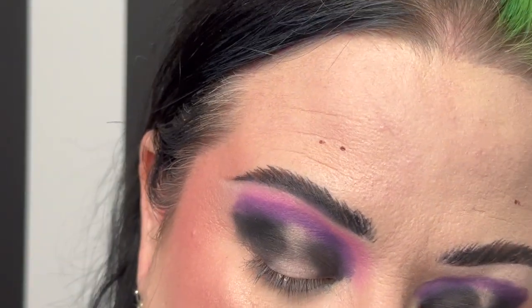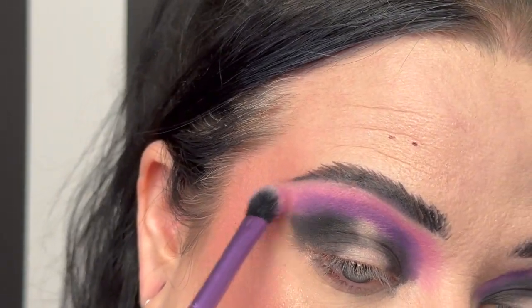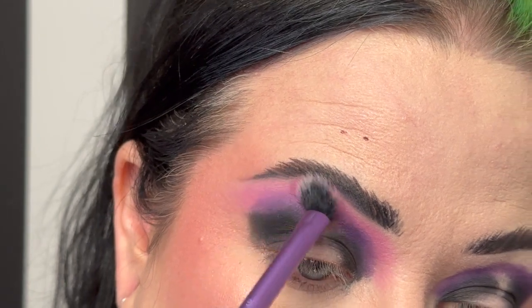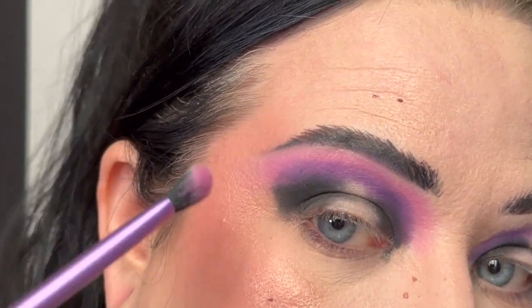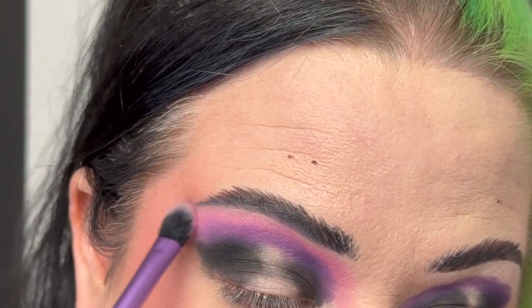Not going crazy with it yet. Get this out of the way. But starting to do that a bit. And like, see, we'll go back in with the other shades too, because right now, this pink is only gonna blend out that purple so much.